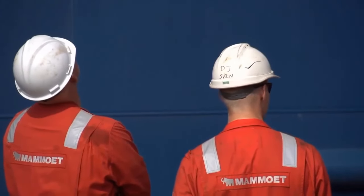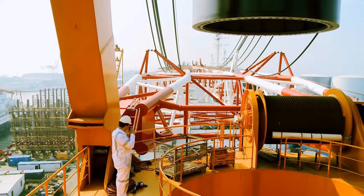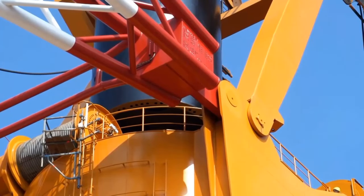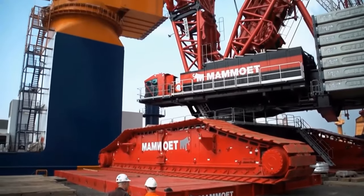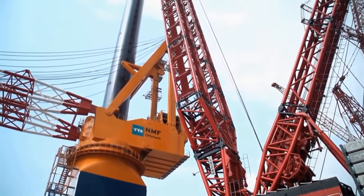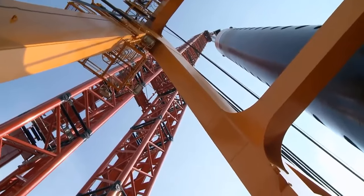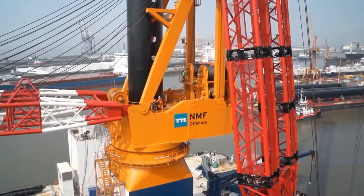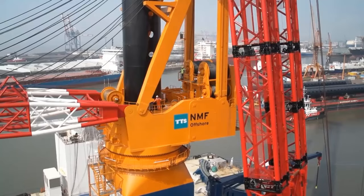In the case of the Aeolus project in Bremerhaven, the LR13000 proved its mettle once again. Amidst the complex choreography of lifting and positioning the colossal platform legs onto the vessel, it demonstrated not just power, but precision engineering at its finest. The successful completion of this task underlines the reliability and efficiency of the LR13000, solidifying its position as an irreplaceable asset in the realm of heavy lifting and construction.